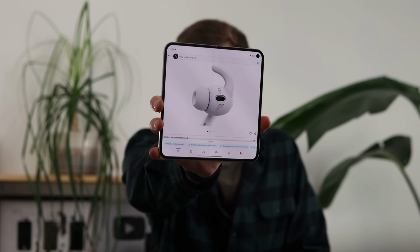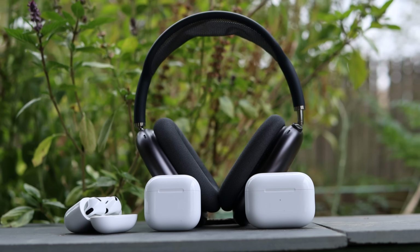I don't know. You know what? I'm just going to do it right now. I'm going to order them on Amazon. All right, so this is them. I found them on Amazon. They're like $15. I'm going to get them. It's going to really make a big difference for me. But otherwise, that's my ranking of the fit for these.